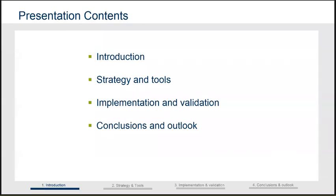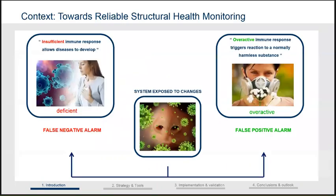Okay, so the presentation contents will be roughly divided in 4 chapters. First, some introduction about the context of the framework, then a little more insight into the strategy and tools that were applied for completion of this tool and framework for holistic monitoring, and then implementation and validation on an actual operating in-service structure. Of course, at the end, some conclusion and outlook for future research.